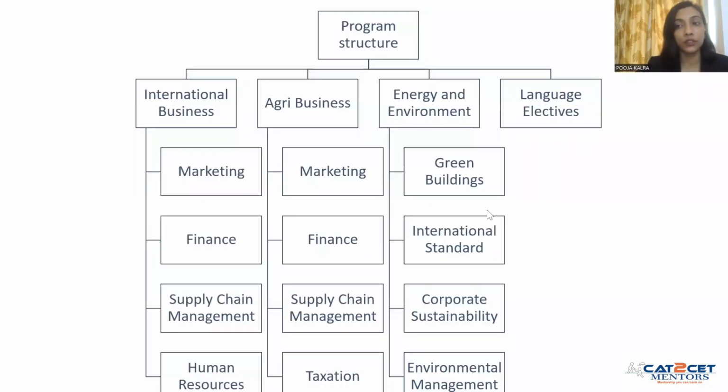I will be delving into its program structure, its placement statistics, batch profile, and its comparison with other Symbiosis and non-Symbiosis colleges. Let's first begin with their program structure. So the rationale behind creating it was to enable students to tackle business in both domestic as well as international markets. And this reflects in their curriculum in a couple of ways.